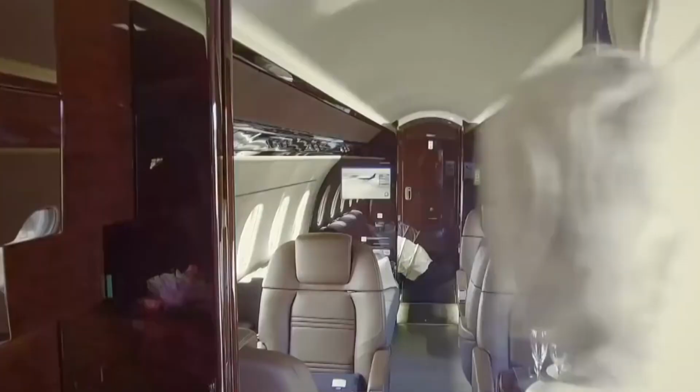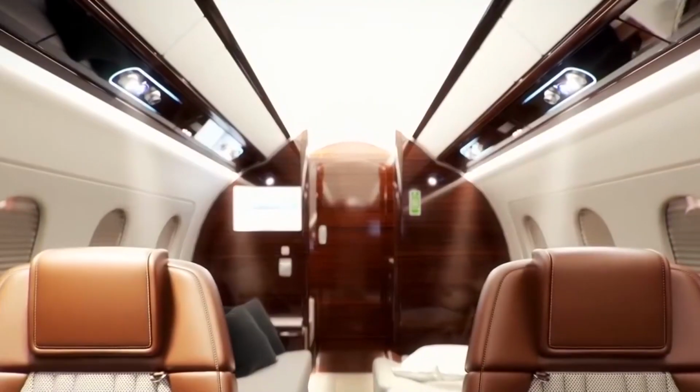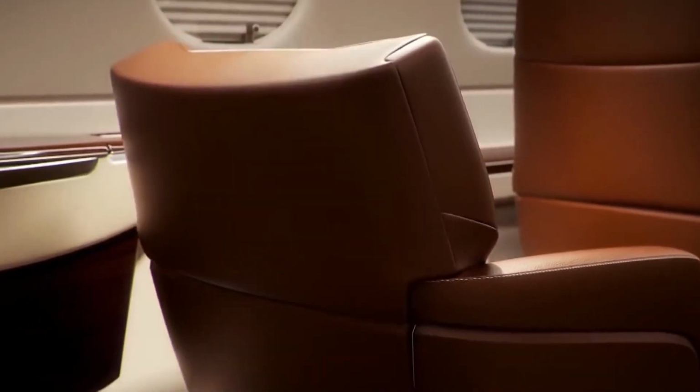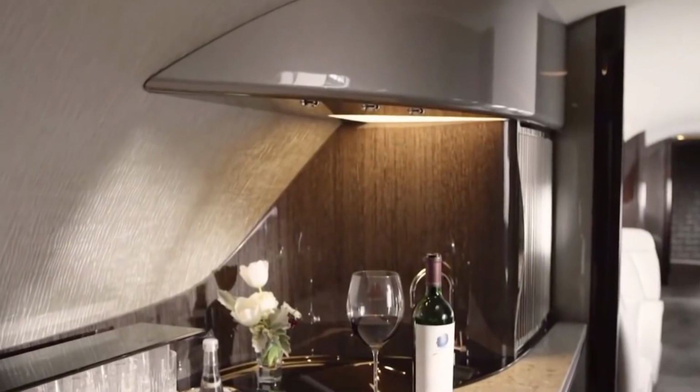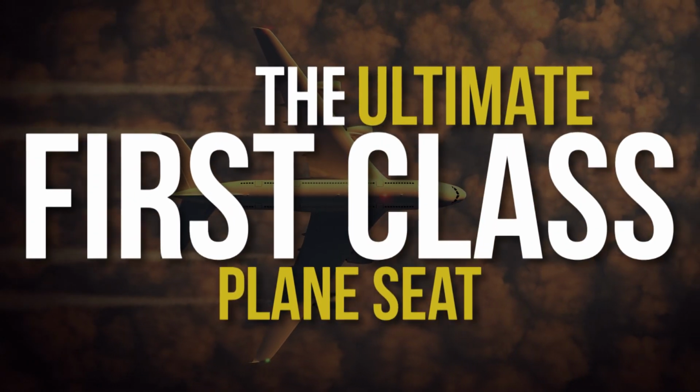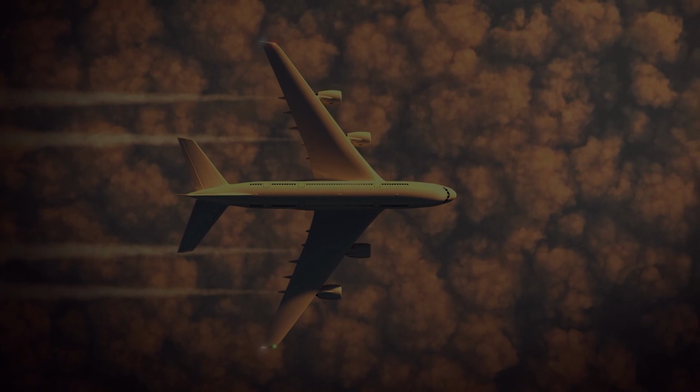To some people, spending an insane amount of money on flights seems like sheer folly and the epitome of luxury. But to others, it's a way of life, and they would go to great lengths to obtain it. On that note, let's get into the ultimate first-class plane seat, super first class.